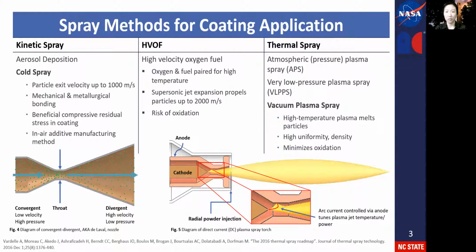High-velocity oxygen fuel uses a combination of kinetic energy and thermal energy. Like cold spray, this method uses a convergent-divergent nozzle, but its thermal energy is provided by combustion, which uses oxygen and fuel. This results in a supersonic particle velocity. However, the use of oxygen increases the risk of oxidation. Ultimately, cold spray and vacuum plasma spray were selected to be evaluated further through experimentation.